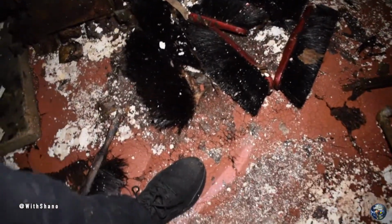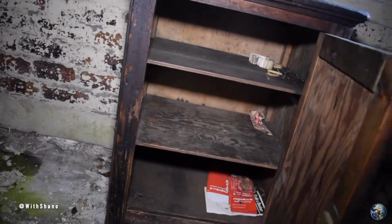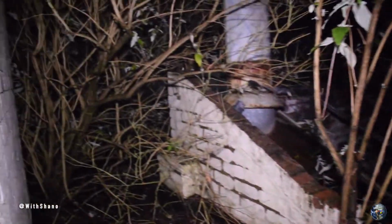Luckily the roof isn't that bad. That's a bit spongy though. Yeah. Just be careful there. Oh, what's up here? There's nothing up here, but it's like a little greenhouse. Nothing in there. Let's see what's in that walking. We'll get out of here. Now, let's go back.